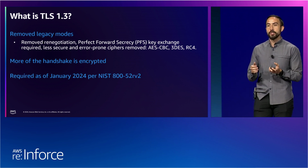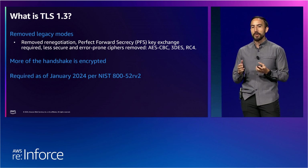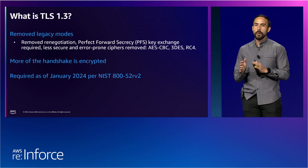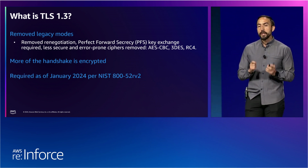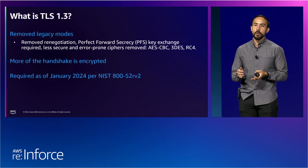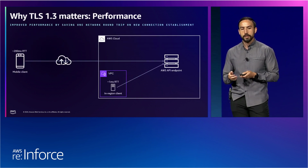More of the handshake is also encrypted, but if there's any terms on this slide that don't make sense to you or are a little bit inscrutable, I'm not going to go deep into the individual algorithms removed or in the individual threats that are being prevented. The other thing I want you to keep in mind is that even though we're adding TLS 1.3 and it's a preferable protocol, our TLS 1.2 implementations and configurations are still hardened against known attacks.